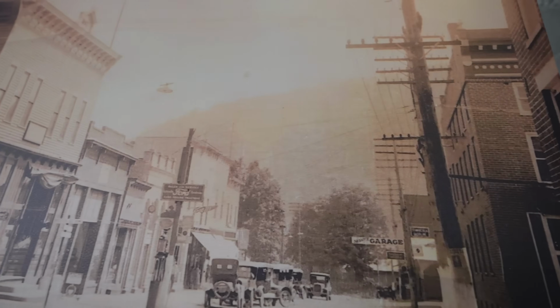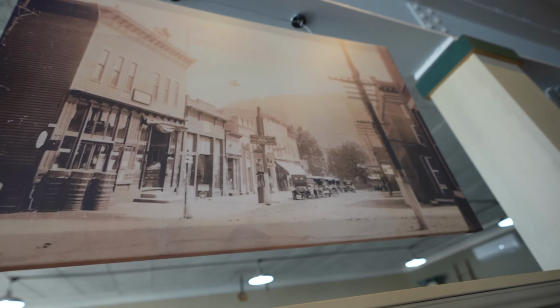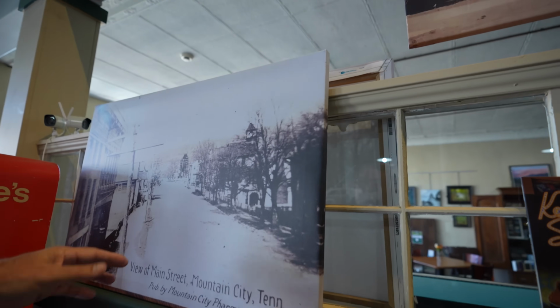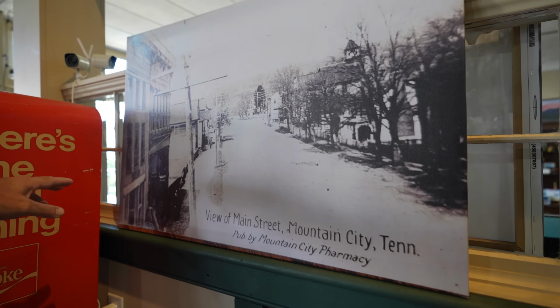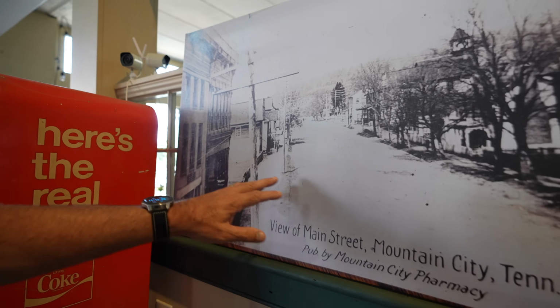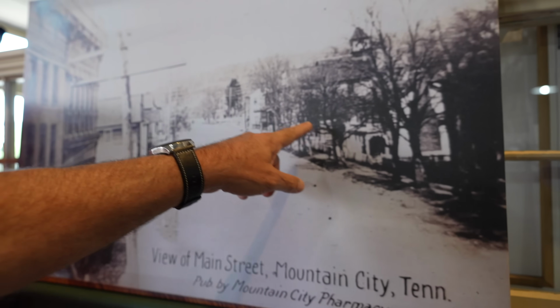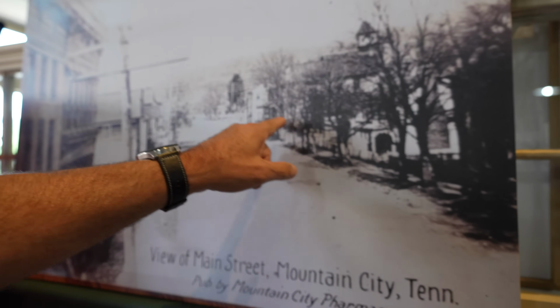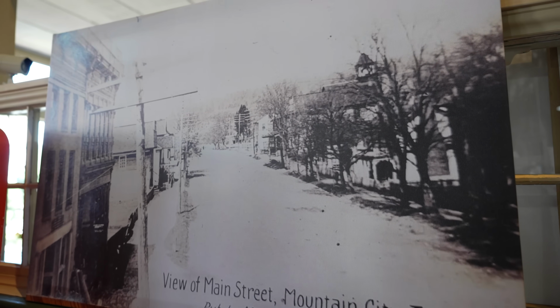Look at those cars. I wonder what year this would be. I don't know. Now look at this particular picture, a view of Main Street from the second floor, from where you saw the elevator. Here's my building on the left. Look, they had trees before all the commercial spaces on the other side of the road. These are all houses going up and down the street, and that's close by the pharmacy.